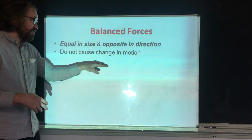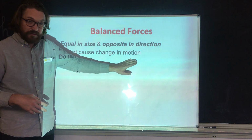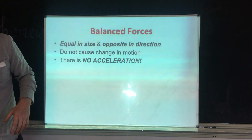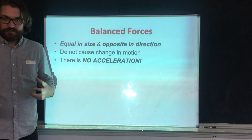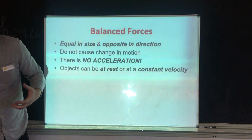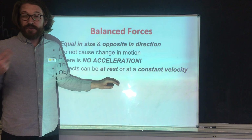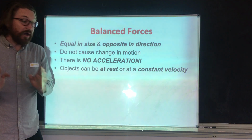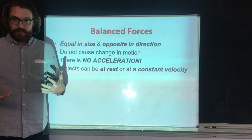Now this phrase, change in motion, you could also think of this as change in velocity, meaning they don't cause any acceleration. There is no acceleration happening with balanced forces. If a force is balanced, that means that the object can either be at rest, which is what you usually think of as a balanced force, but the object can also be at a constant velocity.